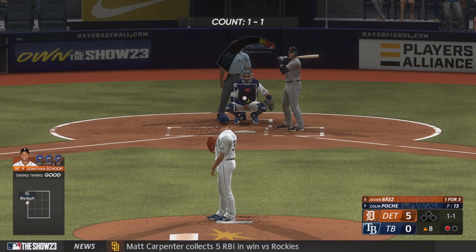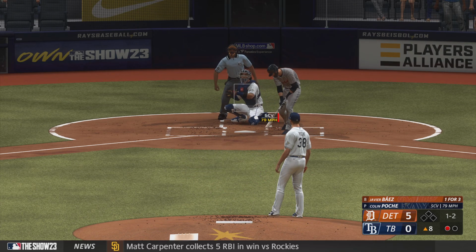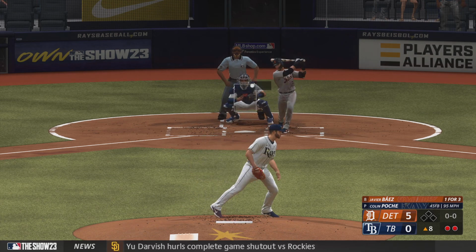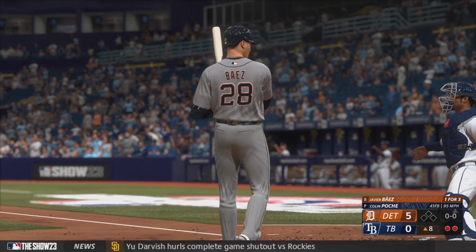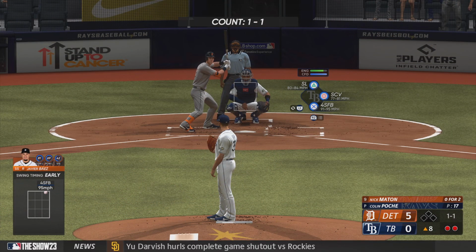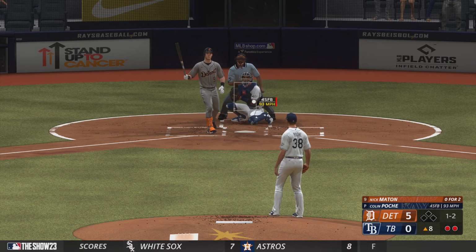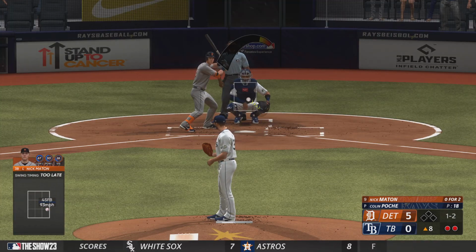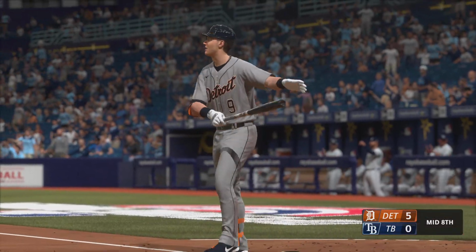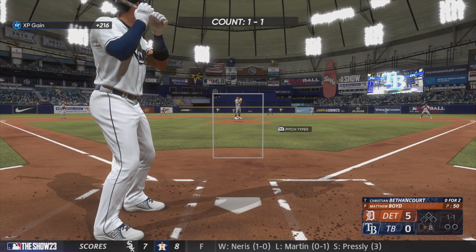Now it's Javier Baez. And now the count 1-2 after the swing and the miss. Swings through it for the K. Chase the fastball up the ladder for strike 3. Nick Maton the next to hit. And Poche ready to work. Swing and a miss. And the count 1-2. Swings and misses. It's a strikeout. He swung over top. Ready for the bottom of the 8th.